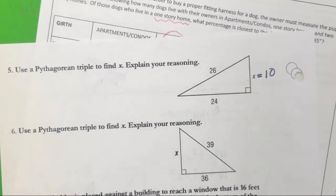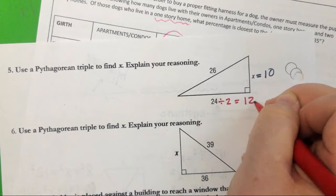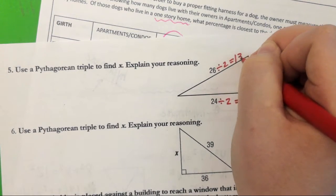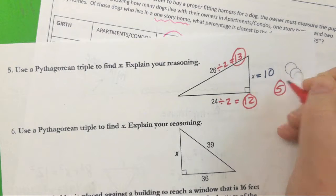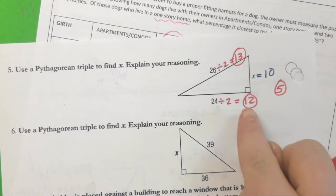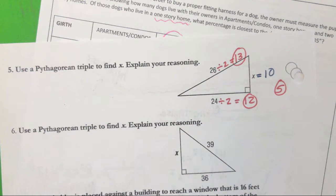Let's see. What's 24 divided by 2? Okay, and then what's 26 divided by 2? 13. So really, this is a 5, 12, 13, where each side has been multiplied by 2. 12 times 2 is 24. 13 times 2 is 26. 5 times 2 is 10. That's how I knew it was 10. Okay, number 6, let's do something similar. What should x equal?